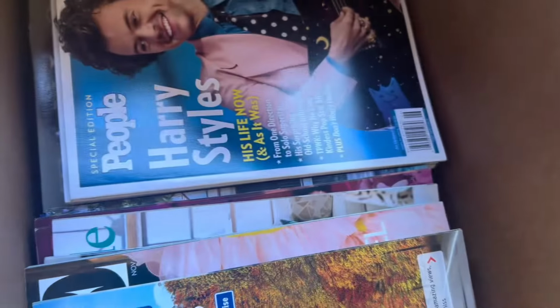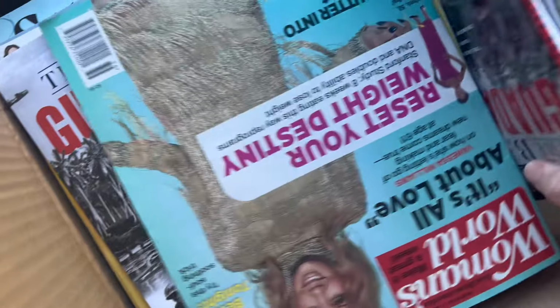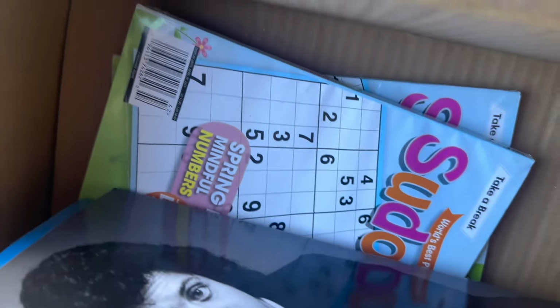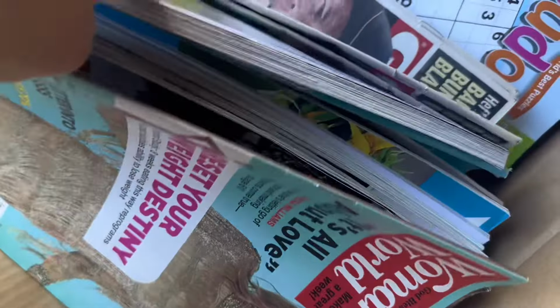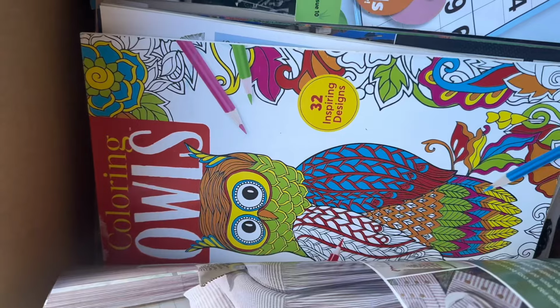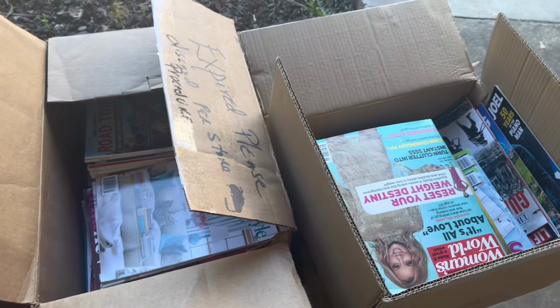Let's see. Box two. Magazines. Some more magazines. There it goes. Yeah, the little puzzles, a little coloring book, little owl. There it goes. Coloring book. So box one and two going to donations. I will be back.